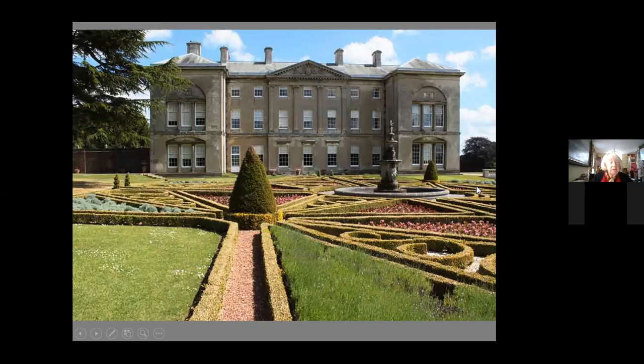And as the fire was a slow one, they were able to rescue most of the contents. There are some changes internally, but externally it does look like a late 18th century house.